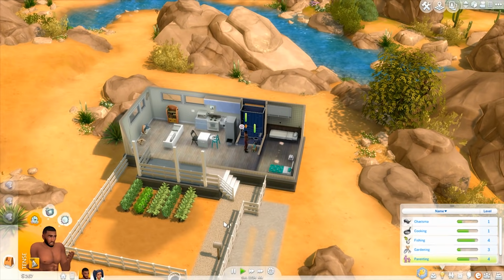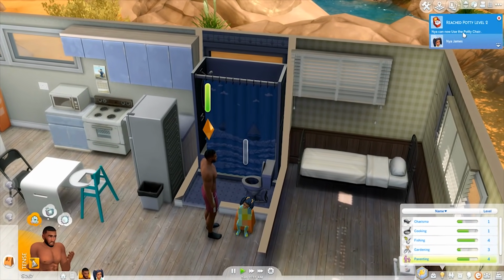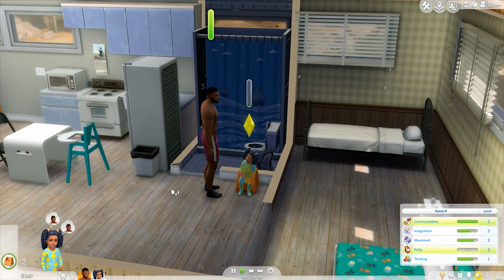We've gotten some simple upgrades, but he been working. I ain't gonna lie. Yeah, she can now use the potty chair by herself. My baby is just learning. So what we're gonna do is every Sunday, I think, yeah, no, is it Monday?